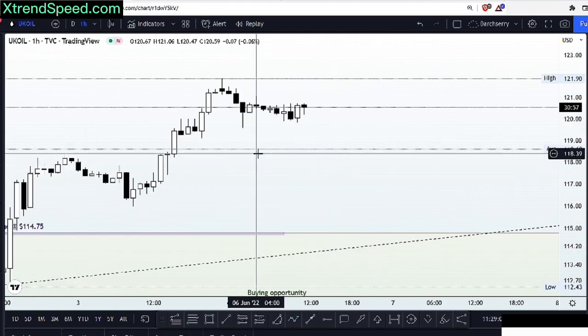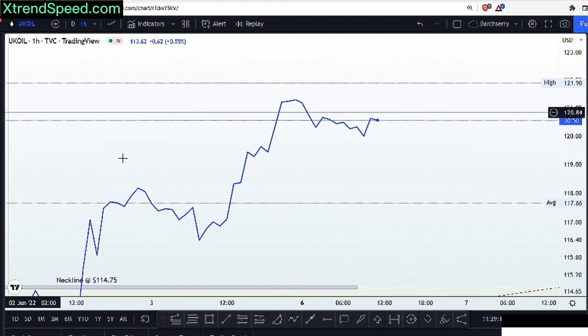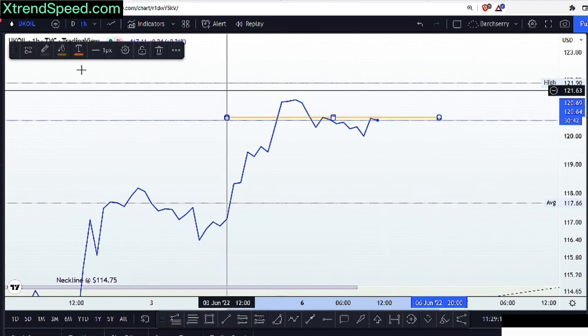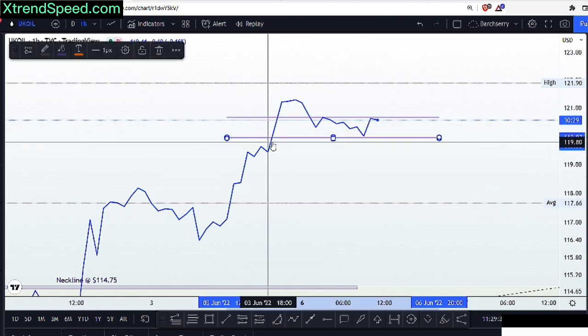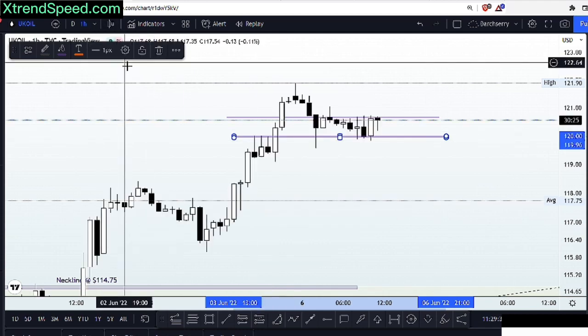So with this consolidation phase identified around this area, then we want to be looking forward to identifying this area structurally on the chart so that we can have a sense of clarity and then use this as our yardstick going into the New York session. So if you allow me, give me a moment to identify this area we want to work with. So we have something like this to play around with going into the New York session.